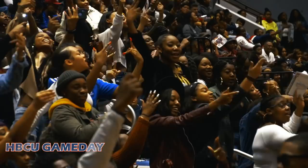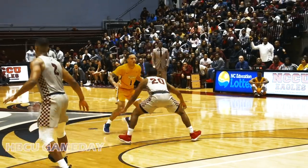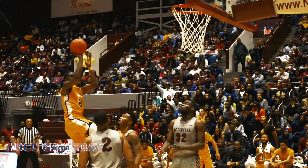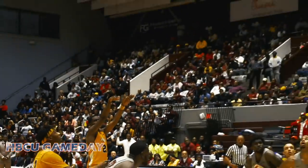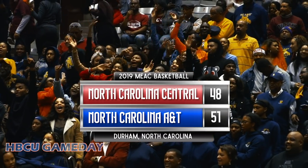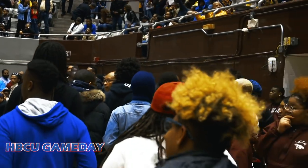The Eagles' nest was buzzing. They were ready to get this dub over A&T, but the Aggies remained poised down the stretch, hit their free throws when they mattered most, and sent this rowdy Eagle crowd home with a 51-48 loss that keeps A&T on top of the MEAC and gives them even more bragging rights in their heated rivalry over NCCU.